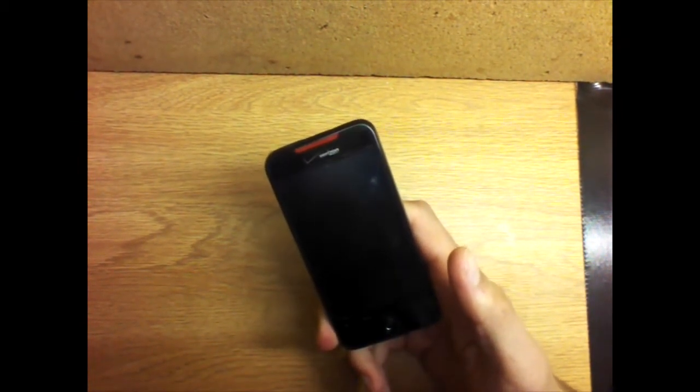Now, as we look on the outside of the phone, you can see a 3.7-inch AMOLED display screen, which makes blacks look deeper and colors more vibrant.